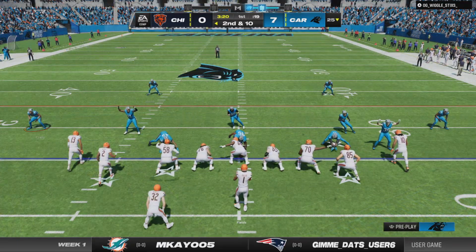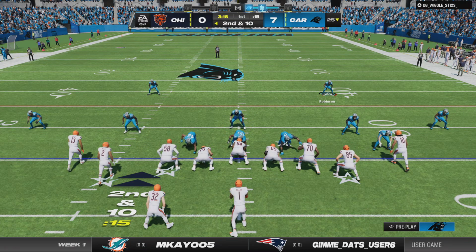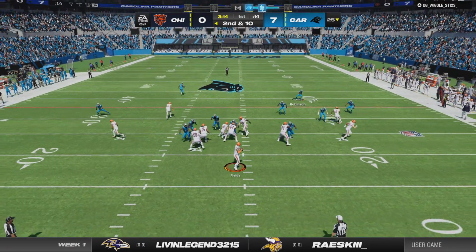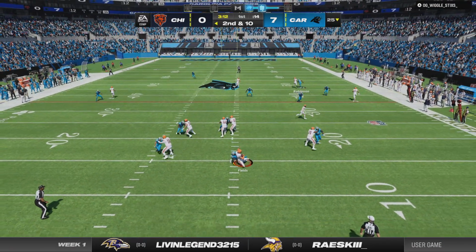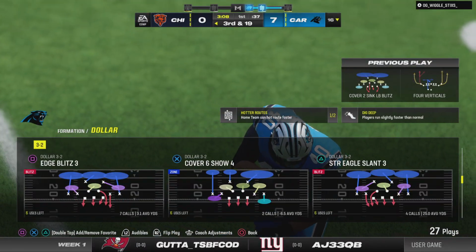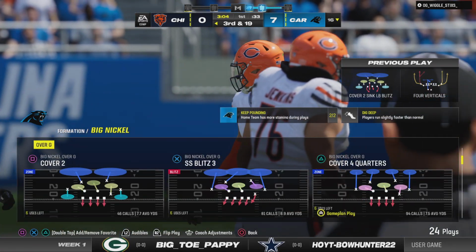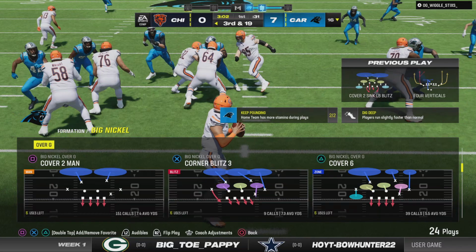They had the run for no gain. Now they'll try again from the 25 on 2nd and 10. Ran it last time. Now Fields to throw. The Panther rush too strong. They get there and take him down. Brandon Smith. He's the one that got home and takes him down for a loss of 9.